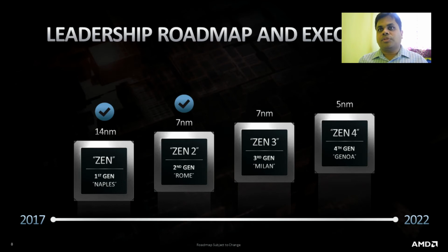All these good references which we discussed are driven by our commitment to the industry today and the leadership roadmap. The design of the AMD Zen core started in 2015 with a commitment for the first ever Zen core based AMD system on chip to be delivered in 2017. We stood by our commitment and we delivered the AMD EPYC first generation processor, codenamed Naples, in 2017. We promised the second generation AMD EPYC processor, codenamed Rome, for delivery in 2019, and in August 2019 we did it. So far we have shipped more than 260 million Zen x86 cores on our processors.